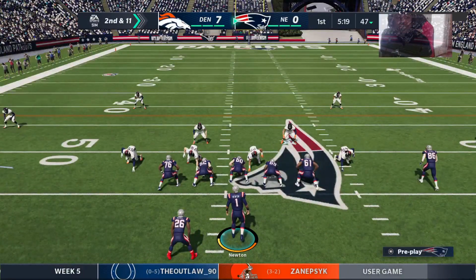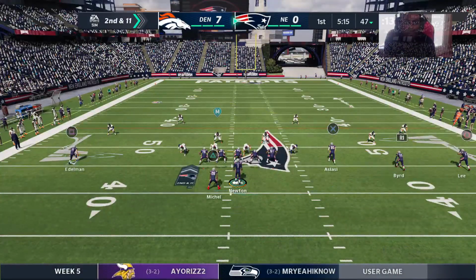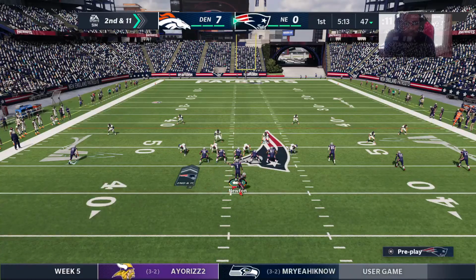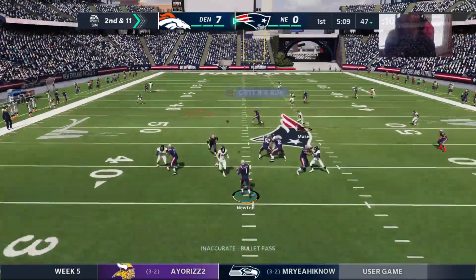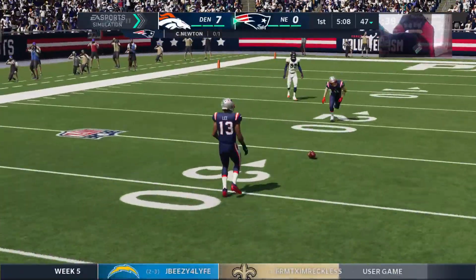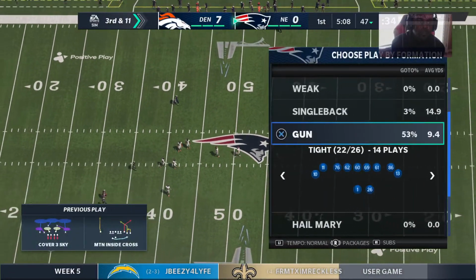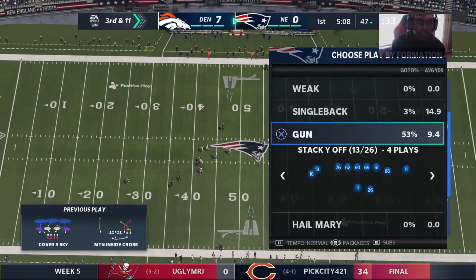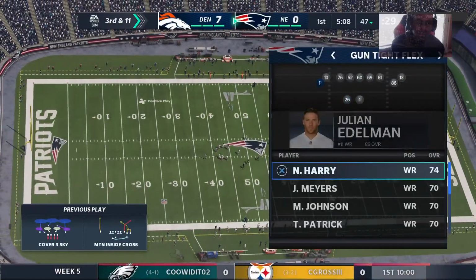Second and 11 now. From the gun, here's Newton. Incomplete. Marquise Lee, the intended target. And that'll make it 3rd down. Incomplete. Well, a defensive coordinator's got to be happy with that result. They took away all options downfield and forced the incompletion.